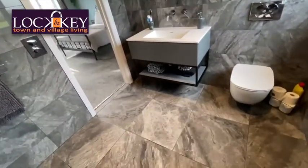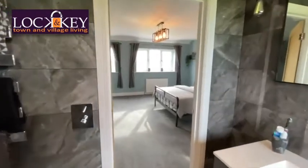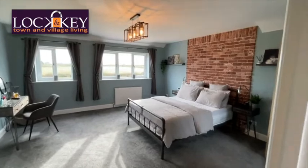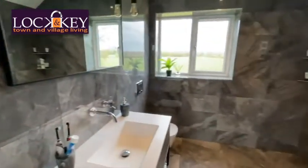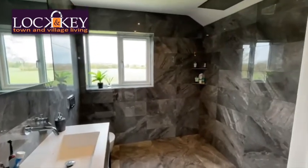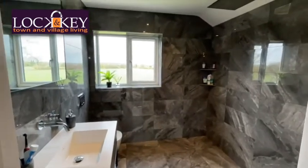So it is an ensuite, but it's actually an ensuite wet room. Brilliant. Back out into there. And what I want to do is just show you one more time the space in here, how big this wet room is. I think you'll love that.